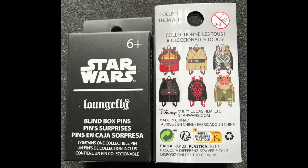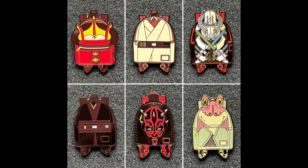And then we had a new mystery pin set featuring Star Wars Episode 1, 2, and 3 backpacks. I put this blog post up last night, and the pins in the store, and they're already sold out. That was a popular one. Thank you guys for supporting that release. 6 different pins there. All have a retail price around $10 each, and the Chaser pin features Jar Jar Binks.